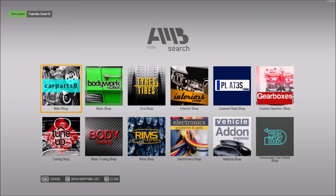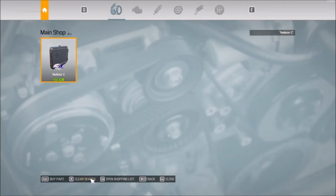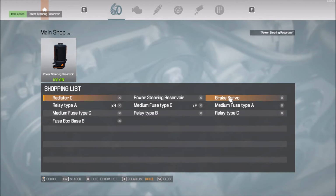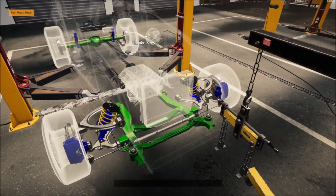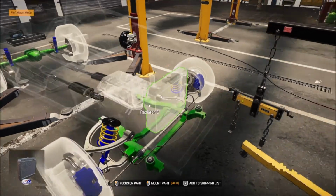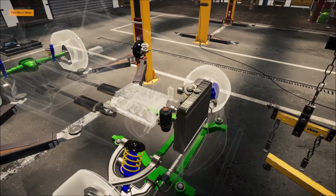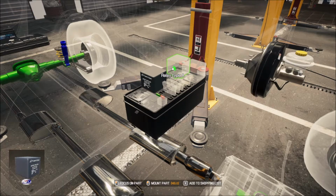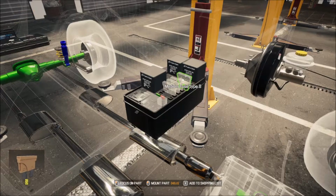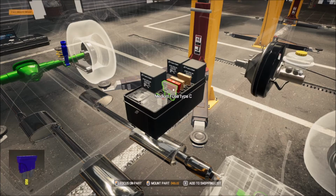Now we need to go over here. Car parts, open our shopping list again. We need radiator C. We need power steering reservoir. And we need a brake servo. So we got all those. Alright, so let's go ahead and put these pieces in. Brake servo, check. Power steering reservoir, check. Radiator, check. And the fuse boxes. Here we go. So I think I got everything I needed for this fuse box. We'll see here in a few minutes. Pretty sure I clicked on everything that I needed.